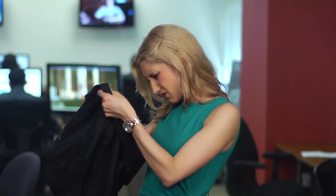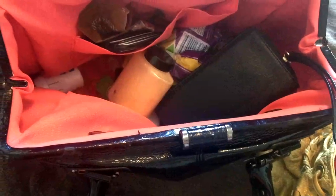Ladies, if you're like me, finding items in your purse can be a challenging scavenger hunt. But how much do we actually need on the go?